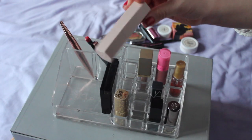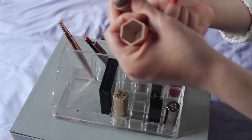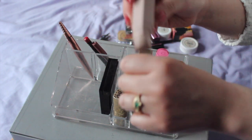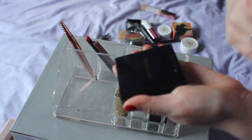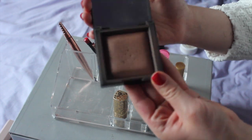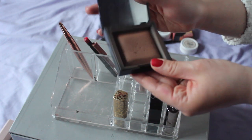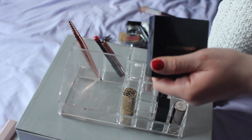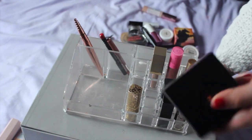I've been getting quite a lot of use out of my Amber stick by Fenty Beauty as a contour stick, so I'm very happy with that, but I think I'll put it back in for now. And the same goes for my bronzer. This is the Bare Minerals Invisible Bronze, and I made quite a lot of progress on this one. I really flattened it out, so I'm very happy that I have managed to use quite a bit of this. It's a very, very nice shade for me at the moment, but I think I'll put something else in the basket for now.